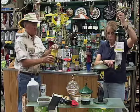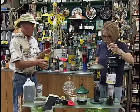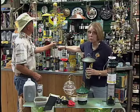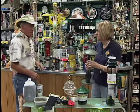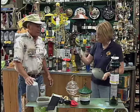We have a squirrel-proof one with the weight of the squirrel on here. It closes. This is one of my favorites. But I also want to point out we have a bear-proof one back there, too. That red one. It's iron, a heavy-duty one.